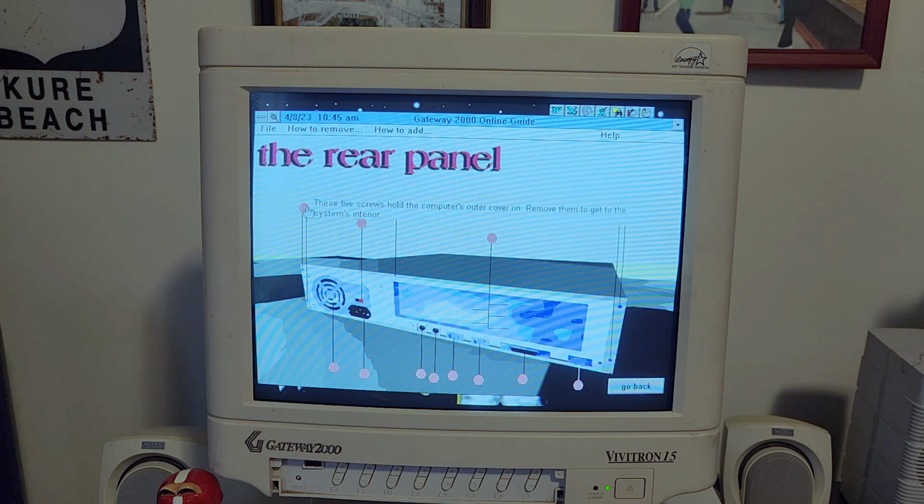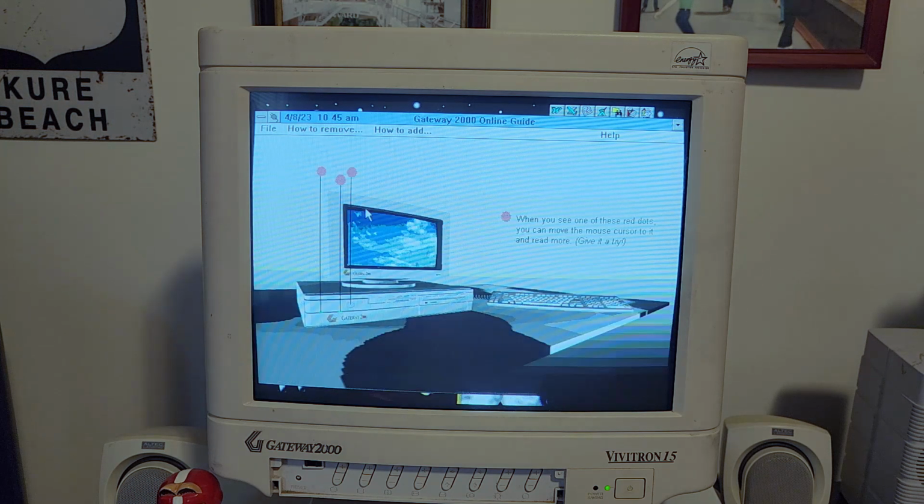And 5 screws that hold the cover on. I actually replaced all the screws that were originally on here. They were completely rusted. So I figured it would be a nice idea to help them look a little bit better.